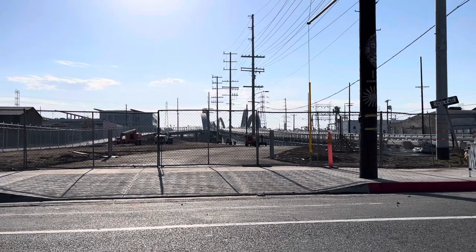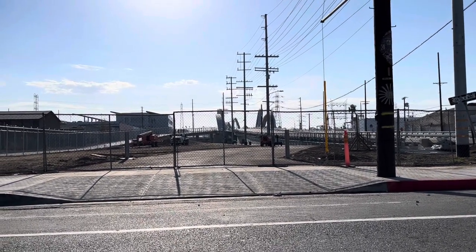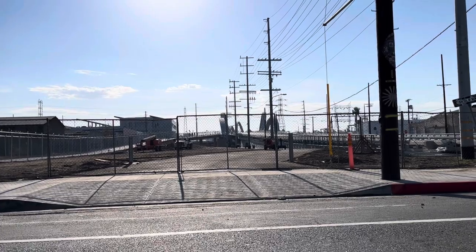If you know how the old bridge looked compared to this bridge, it has so much more, I guess, modernness. But it's just really nice. Literally, it just opened up last week and it's been packed every single day.